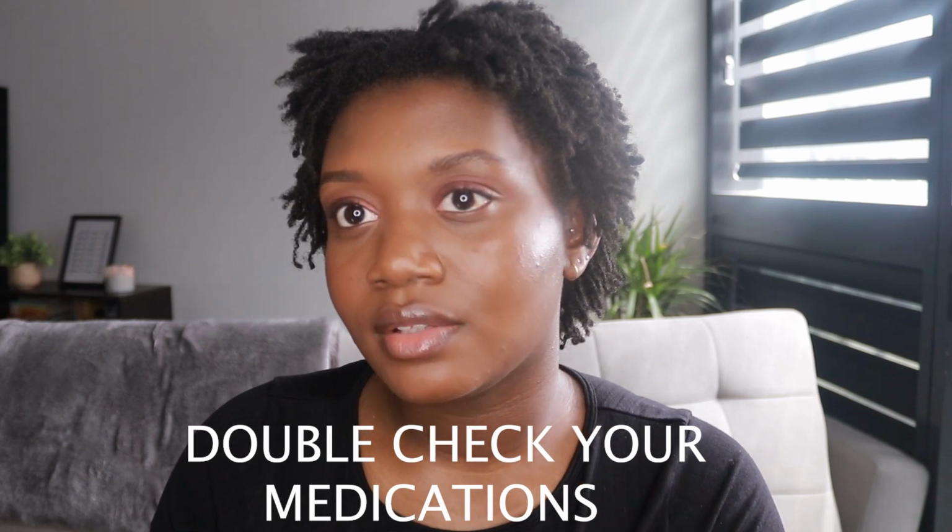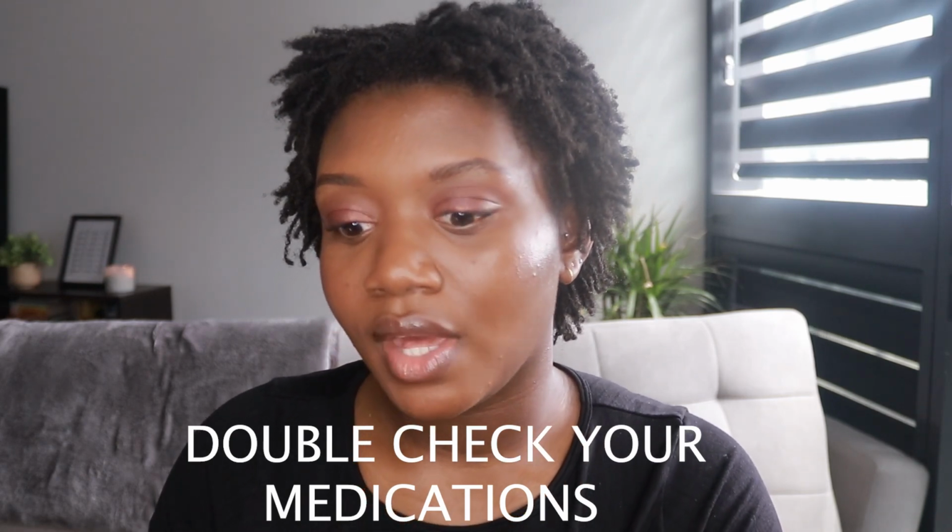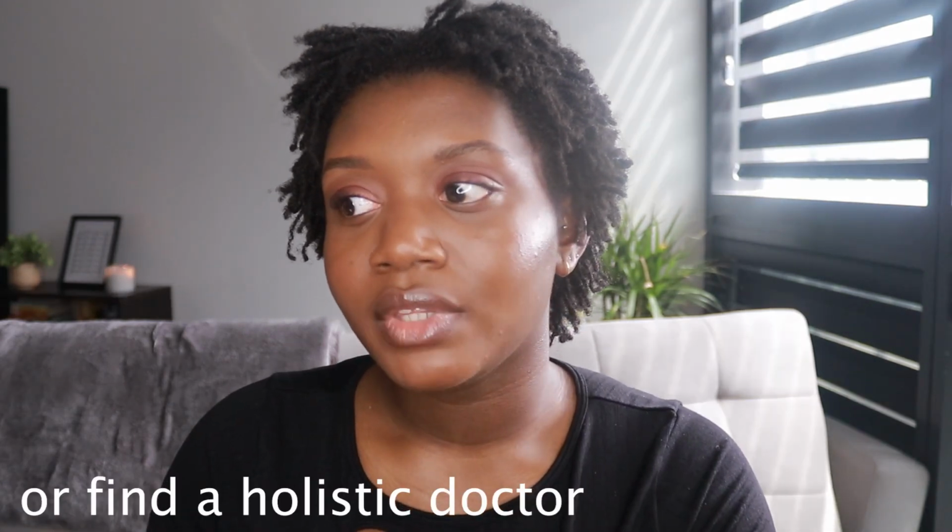The next one, now I am not a doctor by any means, but just be careful with the medications that you're taking and that you're using. I know that some people have health issues and they have to be on certain medications, but maybe talk to your doctor and see if there is a more natural route to anything that you're taking, because certain medications, now I don't know specifics, can affect your hair growth and can also cause breakage. So just be informed about what you're putting into your body. And if you can, try to do something a bit more on the natural route.